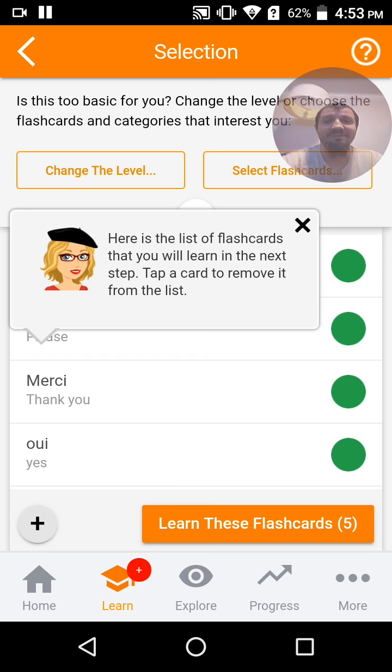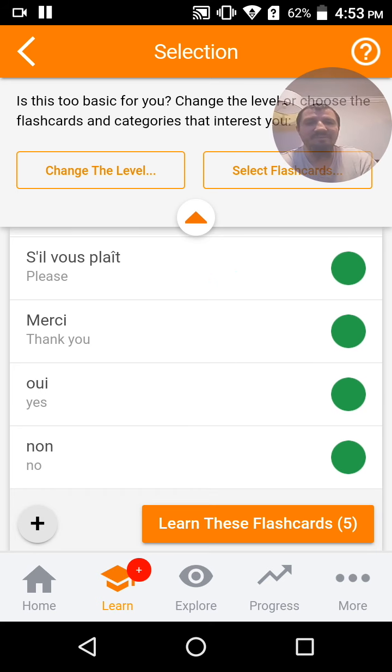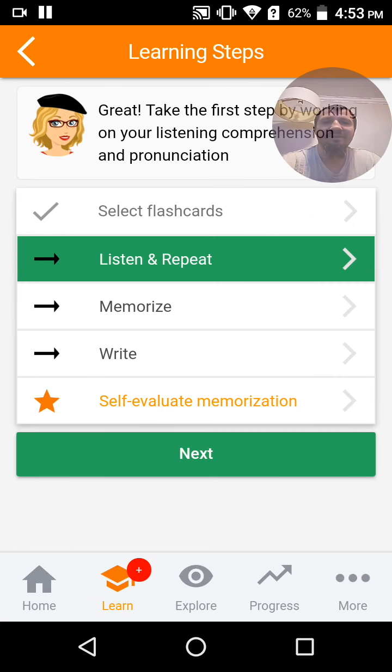Here's a quick little refresher. Here's a list of flashcards you'll need to learn in the next step. Tap a card to remove it from the list. Okie dokie. Let's learn them all. Learn these flashcards. So first, listen, repeat, memorize, write, and self-evaluate. It has SRS technology where once you're about to forget the word, they'll bring it back to your memory.